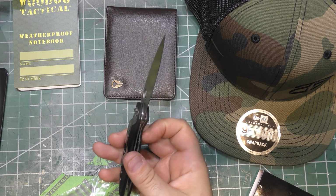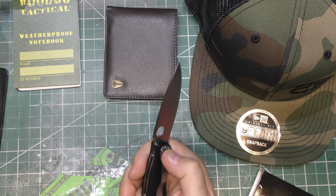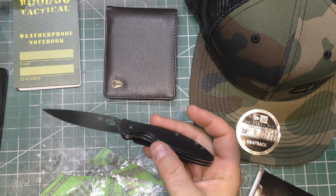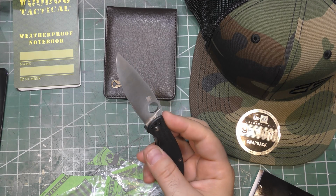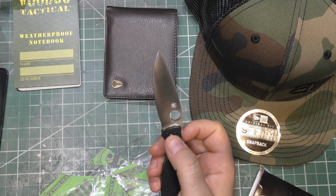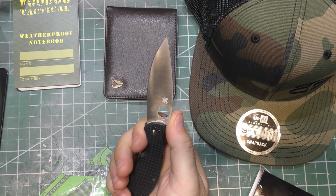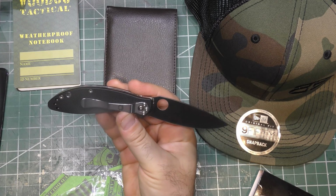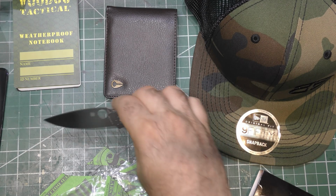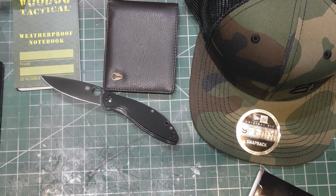I mean, I can find these same materials in a Kershaw, in a CRKT, in a Civivi, in any number of brands, in a Kubey for less money, probably with the same attention to detail and the same mechanics and everything. It doesn't have the name on it, though. It doesn't have that little logo. But $67, I think, is outrageous for that knife. Even more so than the $50 price tag on the Tenacious. But it is a good knife.